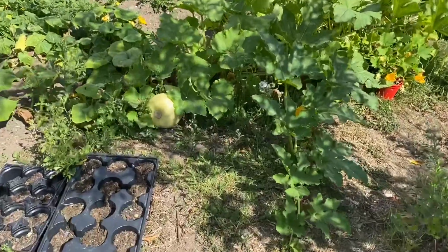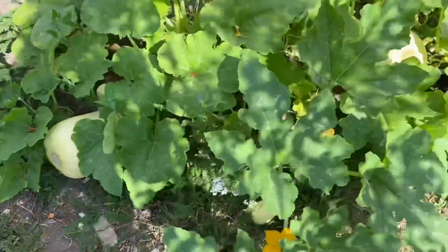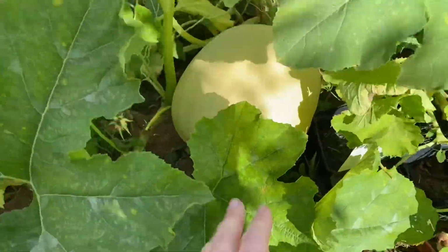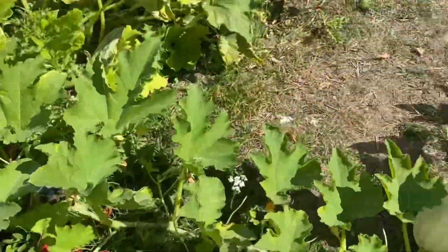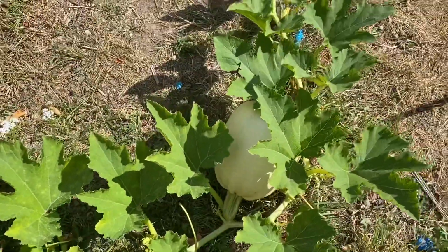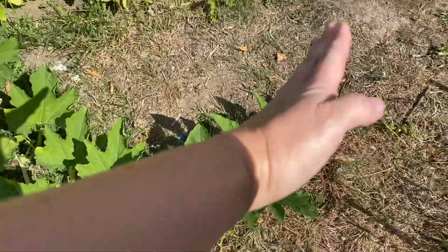So if we come over here, they've got these ones here. And then look at this big, big one in there. So I don't know, are they squash, pumpkins? I don't know. This one's on its way over to ours. We've had to divert it.